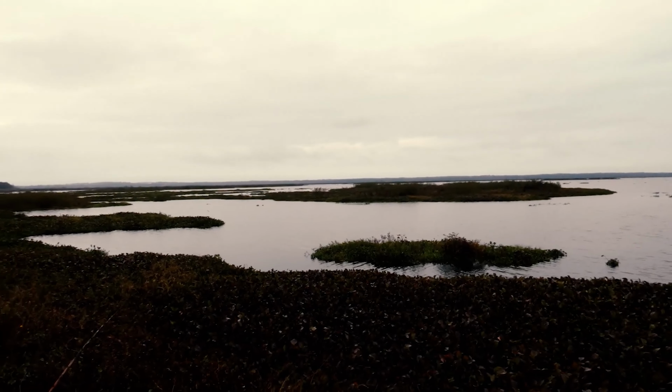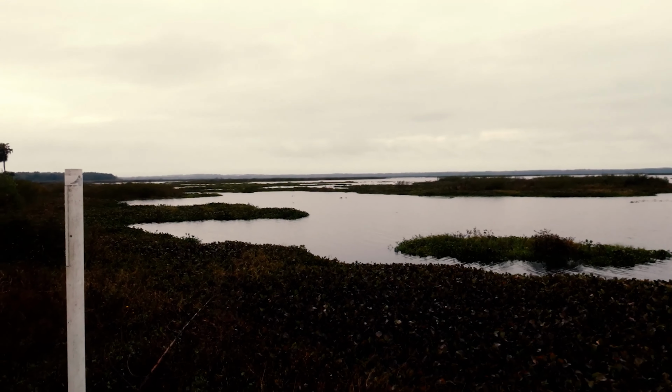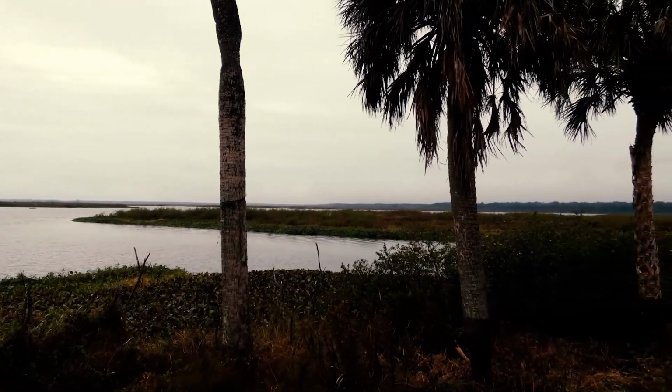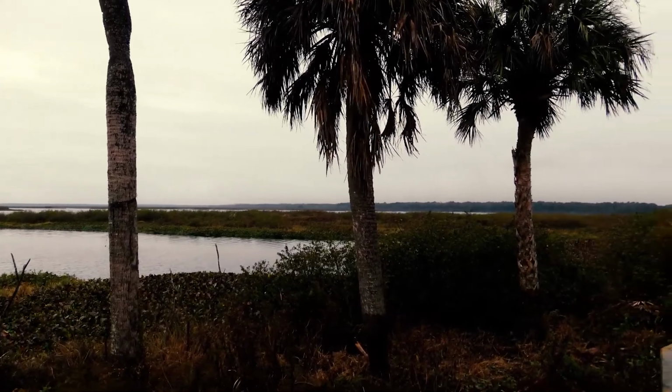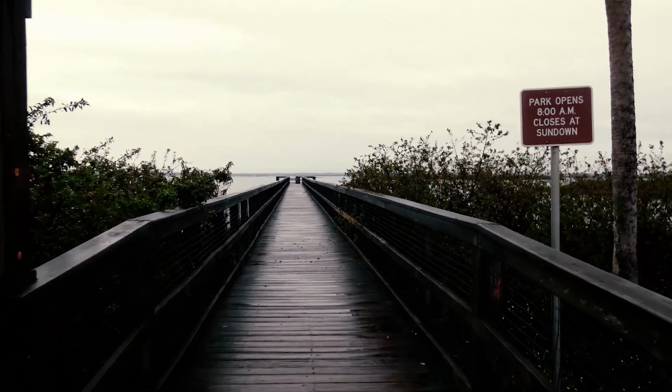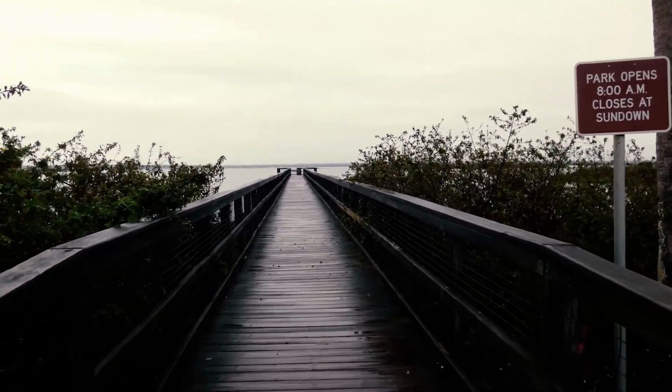Now, the Paynes Prairie State Preserve does have an admission fee, and I kind of skipped that part of it. Whereas this is the overlook that is part of that state preserve, but it's located basically in the middle of Highway 441 and near Gainesville, Florida.